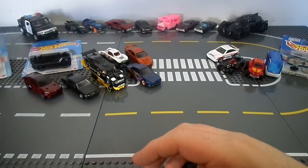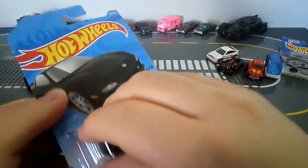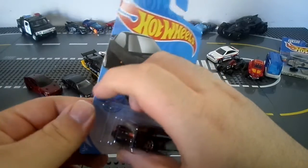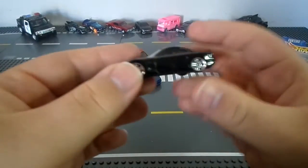Next up, what do we got left? We got, let's save this one. We got the Mazda RX7. We got quite a few cars in black this time, didn't we? Hey, black looks good on cars, right? Looks great on cars, actually. Make any car look good if you paint it black.